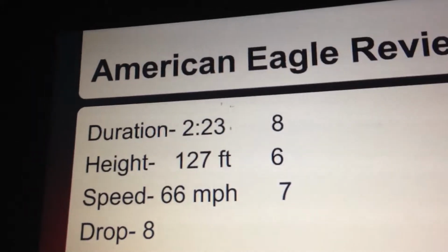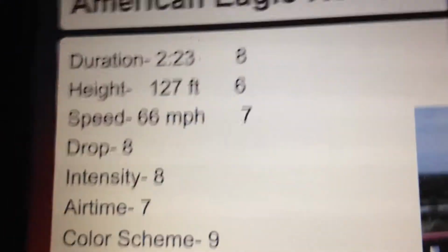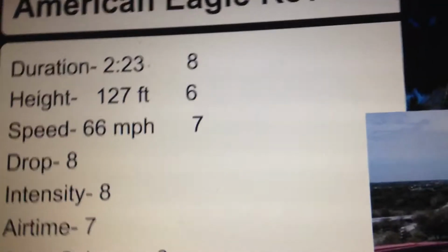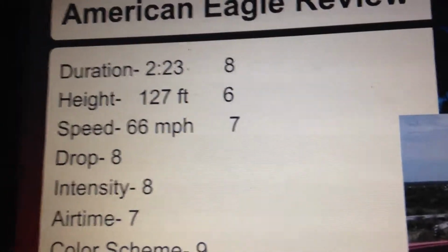And next category is the drop. This is one of my favorite drops on roller coasters. I'm giving it an 8. This drop is very fun. Next is the intensity. American Eagle is a very intense ride, with airtime and speed. I'm giving it an 8.